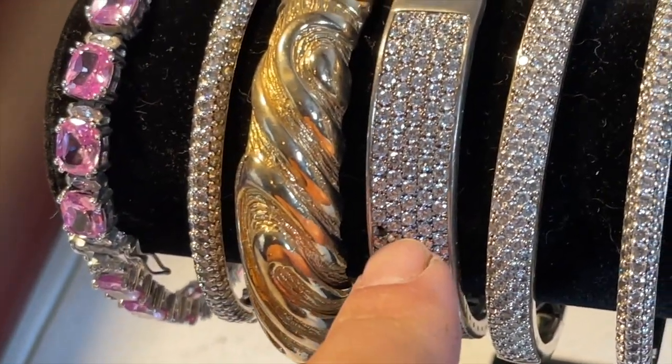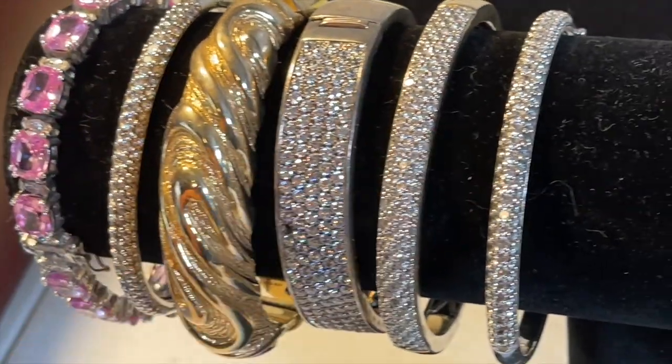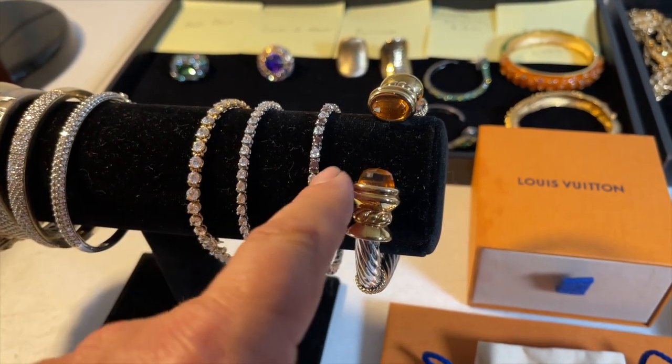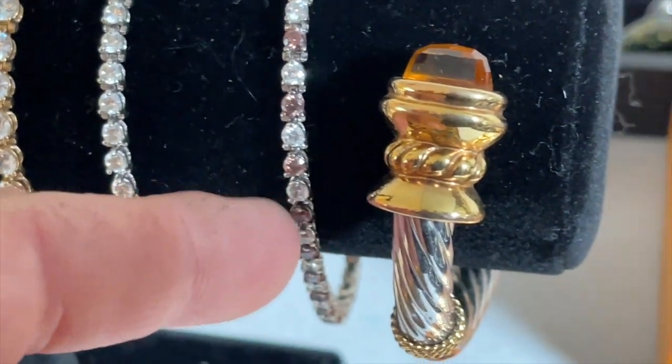This one's missing a stone right here. It might be worth us getting that fixed and replaced. But these are all 925. Nice stuff. Then these pieces right here, believe it or not, guys, this is all 14K. Those four bracelets, all of them 14K. Nice stuff. All these 14K.